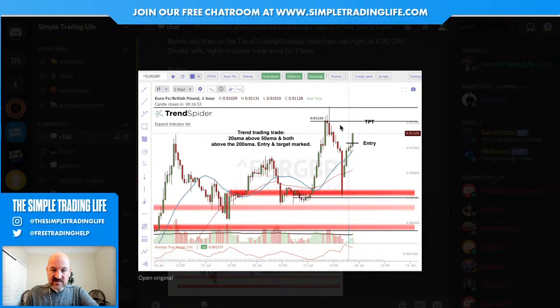Okay, so here is what I was calling out last night in the room, right? This is Euro GBP, the Euro pound. This was the 1 hour chart. When I trade Forex, I predominantly like the 4 hour for swings, the 1 hour, and the 30-minute. The 1 hour can be either swing or shorter term, and the 30-minute is for scalps and day trades primarily.